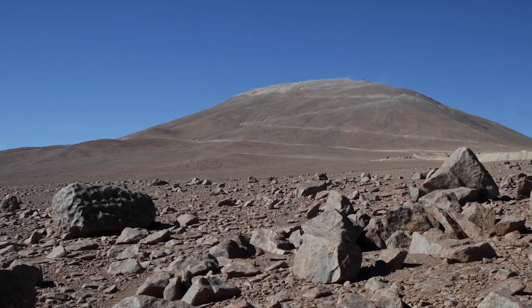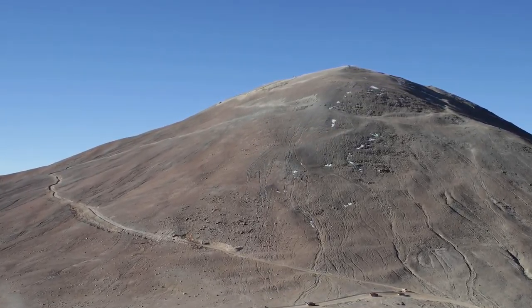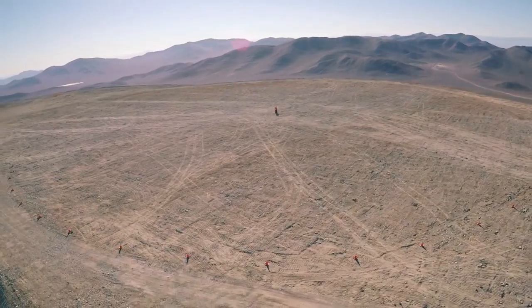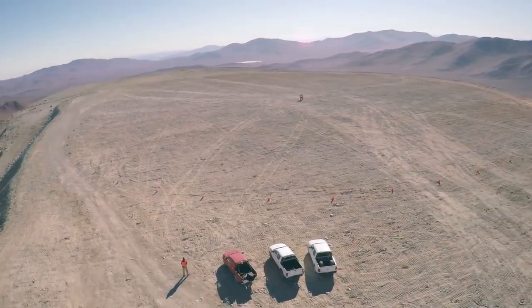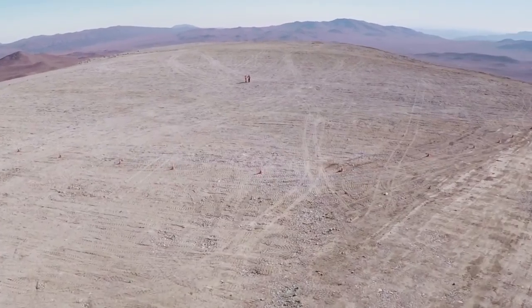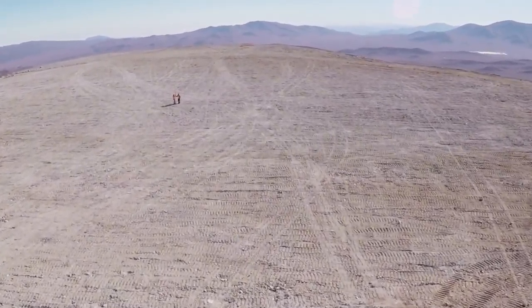In 2014, the tip of Cerro Aramazones in the heart of Chile's Atacama Desert was removed in quite a dramatic fashion. The result was a flat plateau, representing the very first stage in ESO's most ambitious project yet, constructing the European Extremely Large Telescope, or EELT for short.